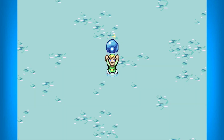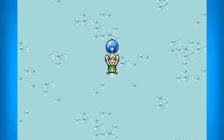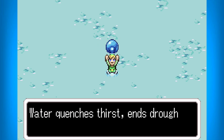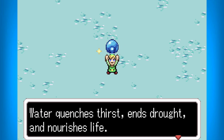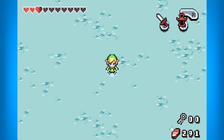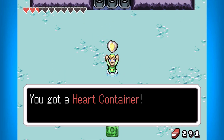Oh, we got the element. What's this? The element of water? Water element? Yeah. Temple of Droplets. Water quenches thirst, ends droughts, and nourishes life. The water element is the embodiment of that power. Classic. Nice.